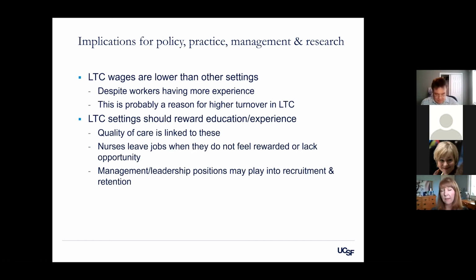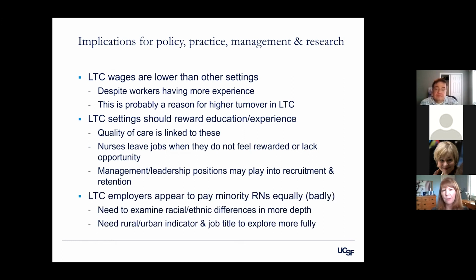We also think that management and leadership opportunities may play a role in that recruitment and retention, but until we have that job title variable, we don't know the answer. And finally, long-term care employers appear to pay minority RNs fairly equally badly, and we need to examine these racial and ethnic differences in more depth, including urban and rural differences, in order to fully understand the patterns.